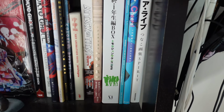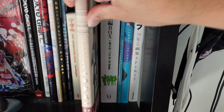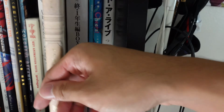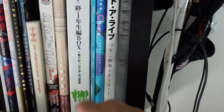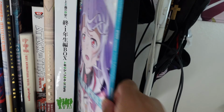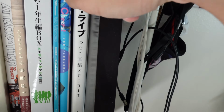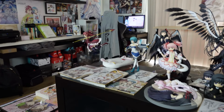We have this art book by the creator of, I forget the name, but y'all recognize the art style. I keep forgetting his name, but it's over there. Classroom of the Elite art book. We have a Plastic Memories, I guess, magazine over here. Pretty cool. And then we have a Konosuba art book, and this is a Date Alive art book over here as well. So over here is the big shelf, you know.